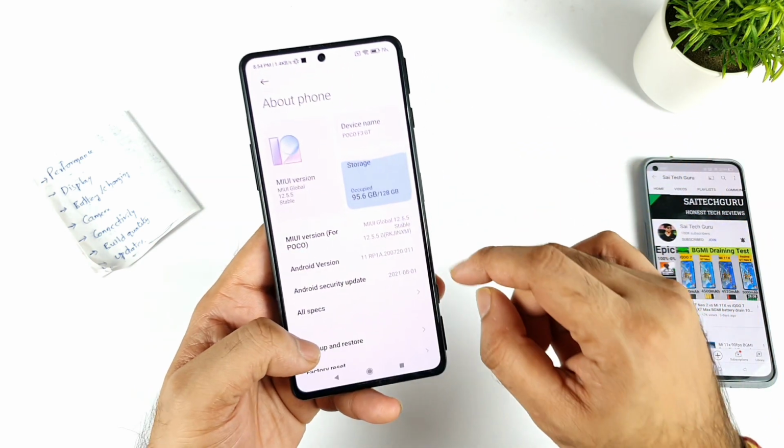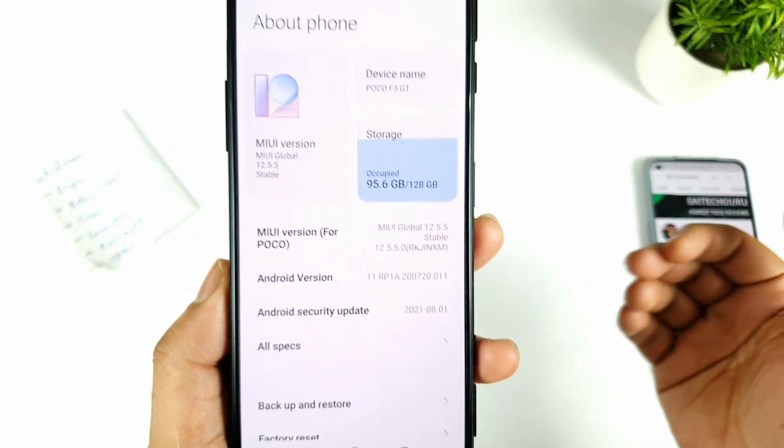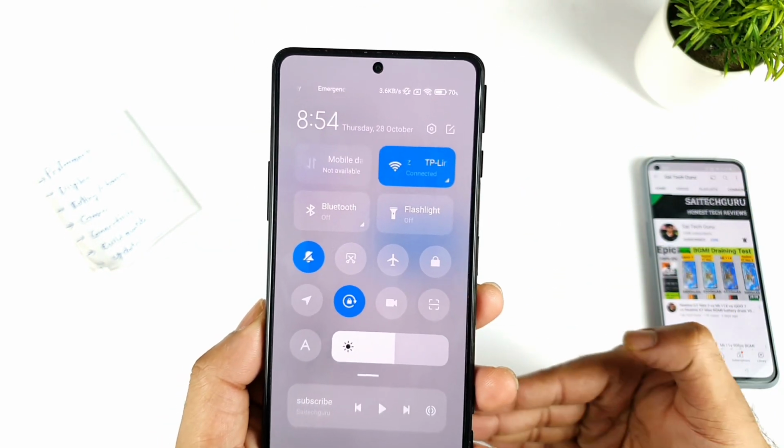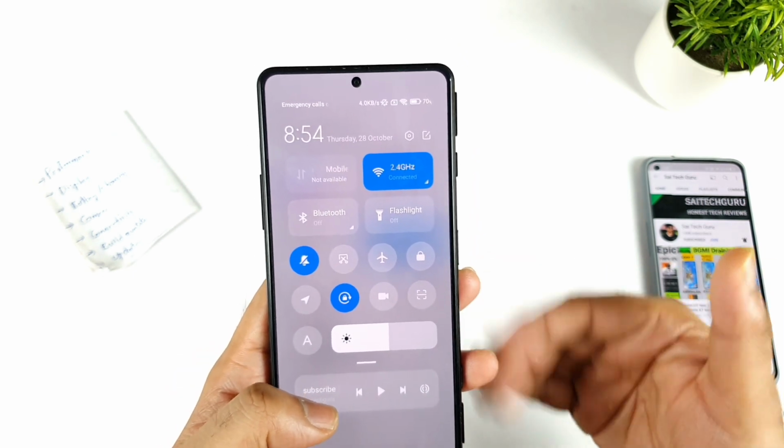The next thing regarding the updates is that they are really slow. The reason is that right now we are running the August security patch update. Within a few days, I think we'll be reaching November, but still we are running the August security patch update. So we are already backlogged by September and October. These are the things you should definitely understand.